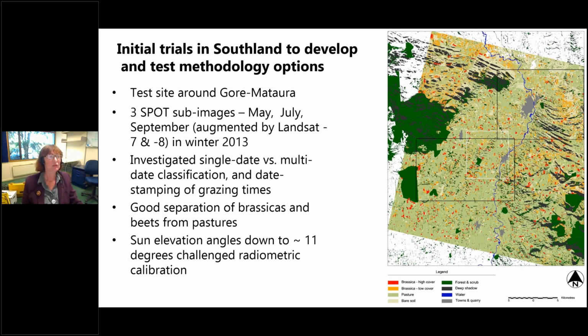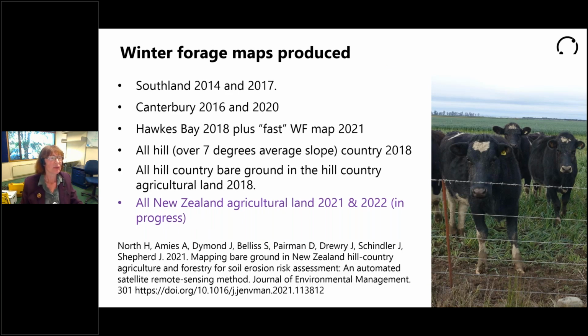Since we started with these trials, we've gone on often mapping a single region at a time. After the original Southland trials, we did a map of the full Southland region the following year, 2014. We repeated that for them in 2017. We've also done 2 different winter forage maps in Canterbury and 2 in the Hawke's Bay as well, one of which was done last year, and we tried to do what we called a so-called fast map and get the imagery out to the users before the end of the winter forage eating season.